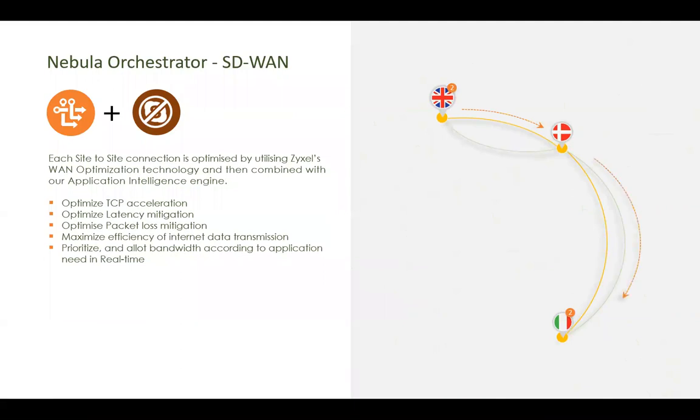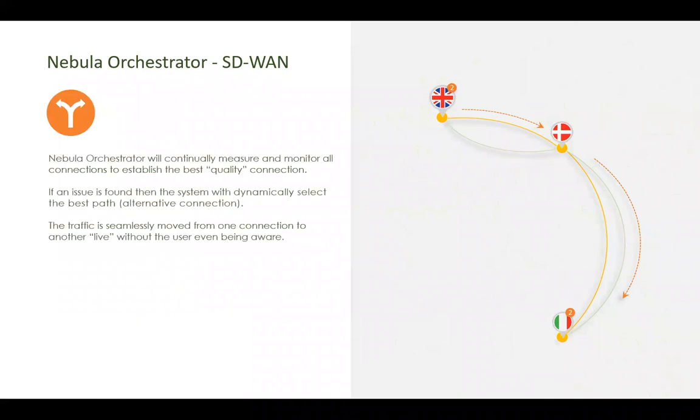So to give some examples of that, here is your traditional multi-site connection. In this case here, we're going site to site to site. So by using SD-WAN, we're optimizing TCP acceleration. We're doing stuff that optimizes your latency. We do things that help solve packet loss issues. And we allow you to prioritize bandwidth over these connections based on the individual application.